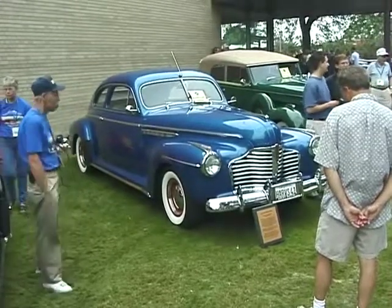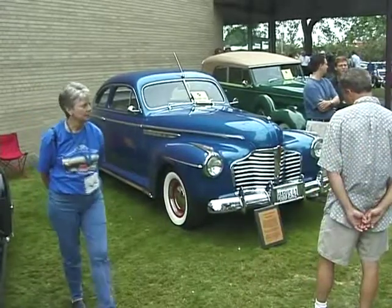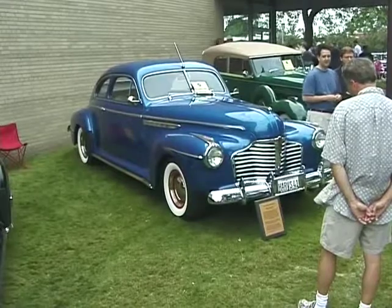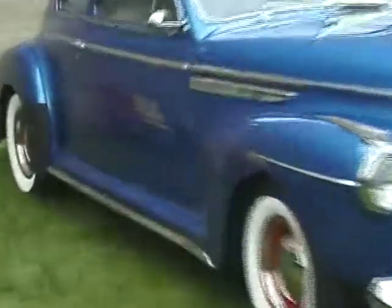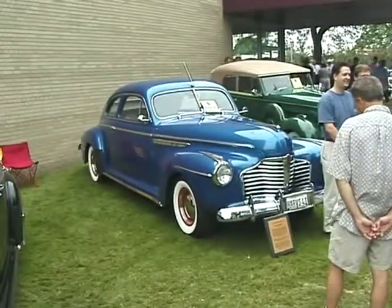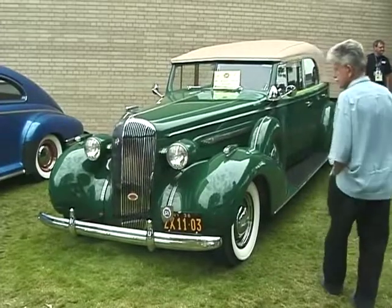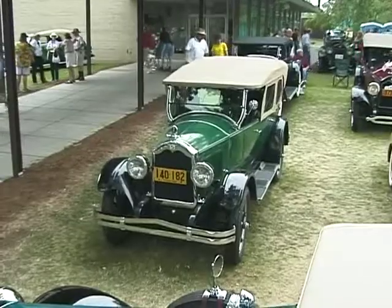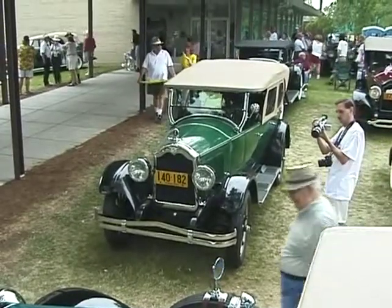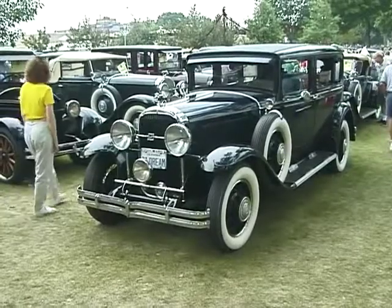1941, this is called Harv's 41. And this is a two-door that the reflection is so nice that you can even see the chairs sitting alongside the wall here. 1938 ADC Roadmaster. 1924 E35 Touring. 1931 four-door.